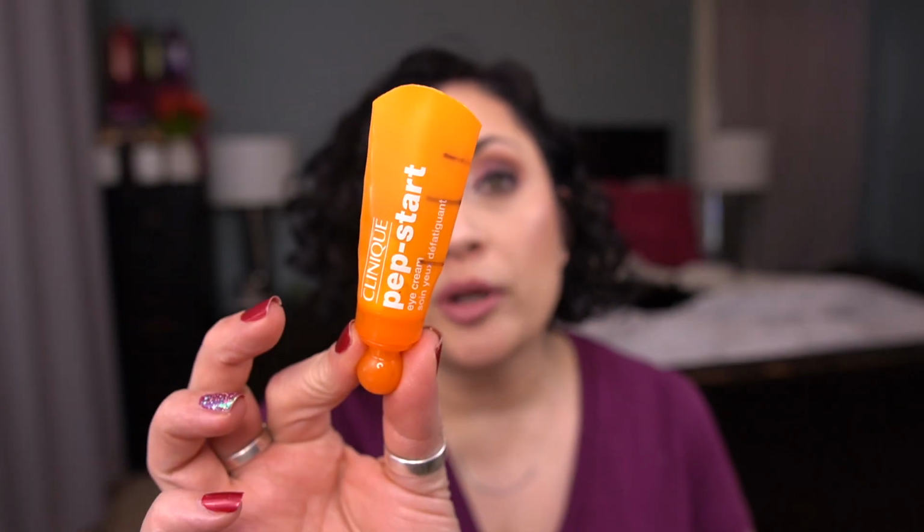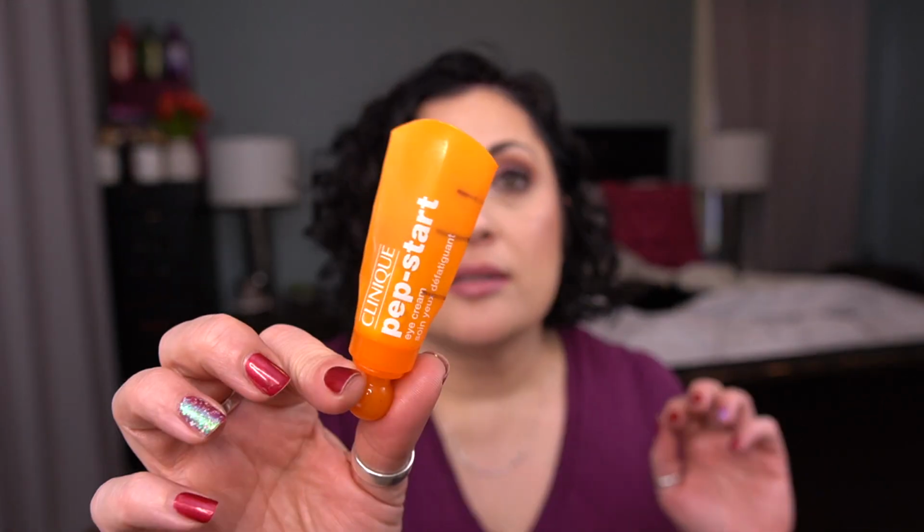And then lastly, for the letter Q, I have the Clinique Pep Start Eye Cream. This is a Holy Grail favorite. I recently found like 3 tubes of this at TJ Maxx, and I bought all 3 because I love this stuff. It's a favorite. It's just a standard, everyday, hydrating eye cream. I love this. So those are my 4 empties.